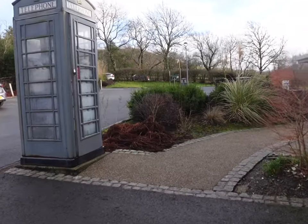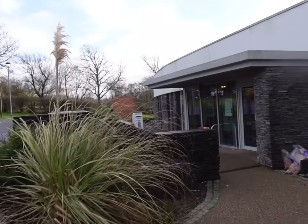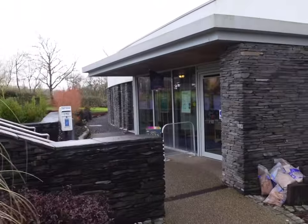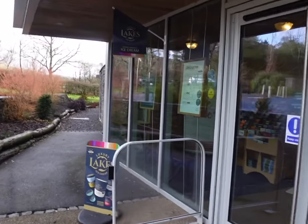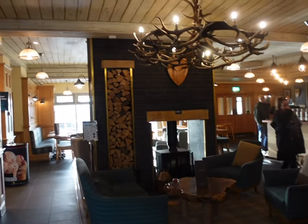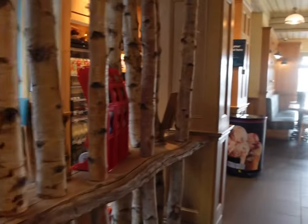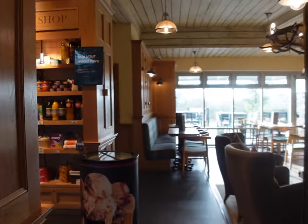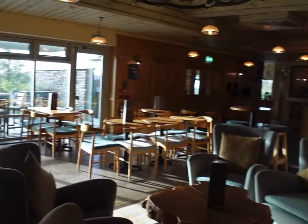Walk up to the main reception area. This is where you come when you arrive to check in and pick up your keys, and they give you a lovely little keepsake tin with your key in, which you can take home. So as you can see, there's the bar, there's the check-in area with the little tins. There's a tiny little shop which has essentials. Quite expensive, but it is handy.